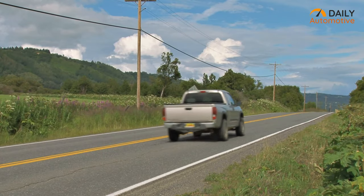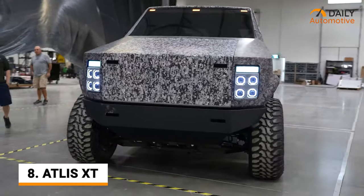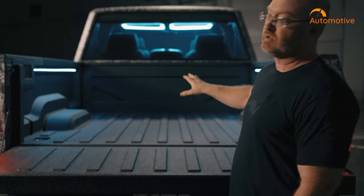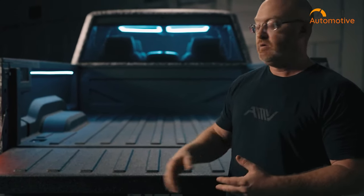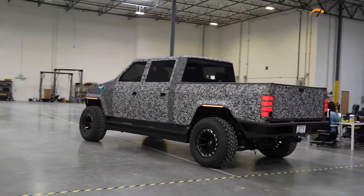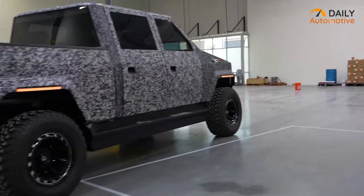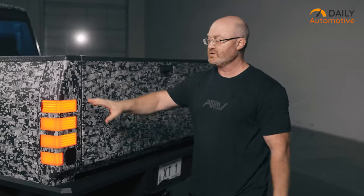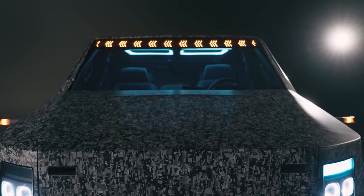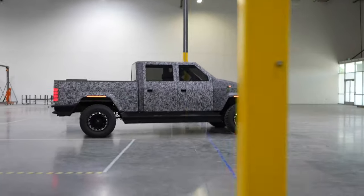Your work might take you to different environments, and this pickup truck from Atlis Motor Vehicles can withstand all that, whether it's sand from the construction site or mud from the fields. With a bed size of up to 8 feet, this electric pickup truck has a massive 18.5 cubic feet of storage to take anything and bring anyone on your journey. Moreover, it has a towing capacity of up to 35,000 pounds and a payload capacity of 5,000 pounds. The battery range is 500 miles and you can fully charge in 15 minutes. Clearly, it ain't no show pony. The Atlis XT is everything a pickup truck should be.